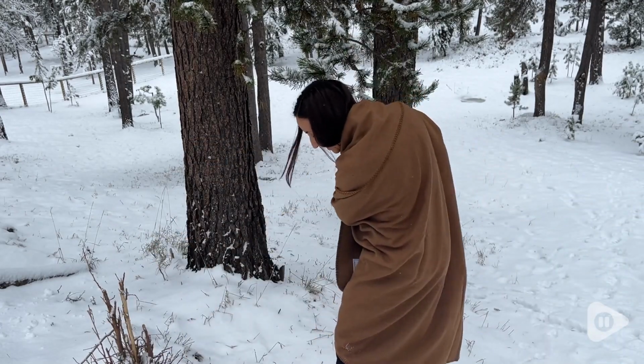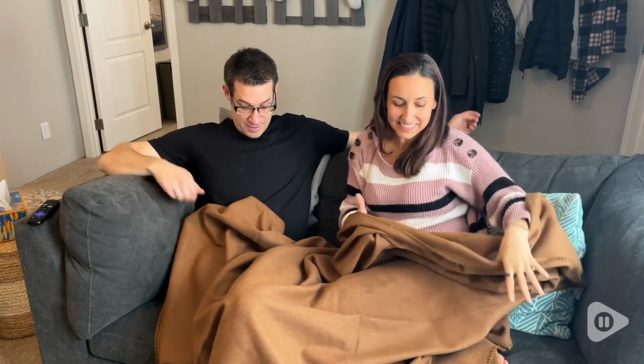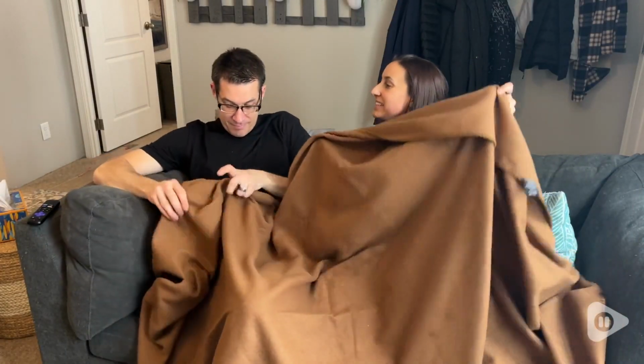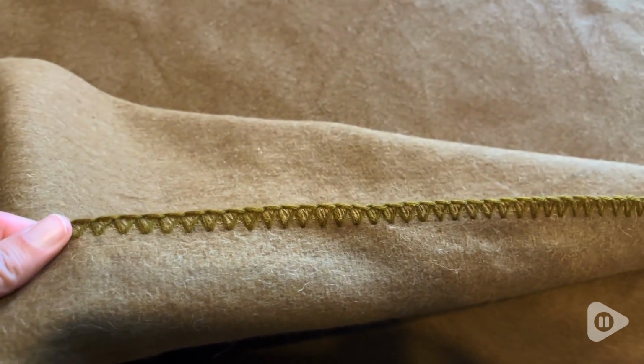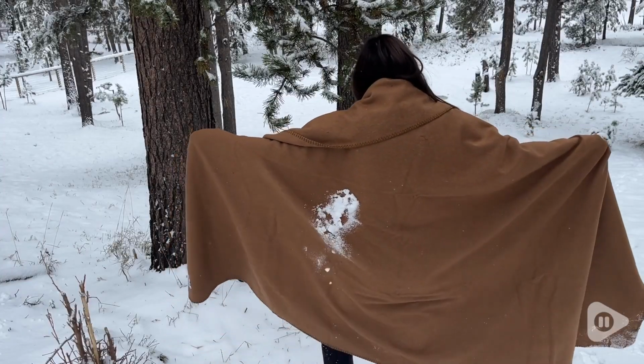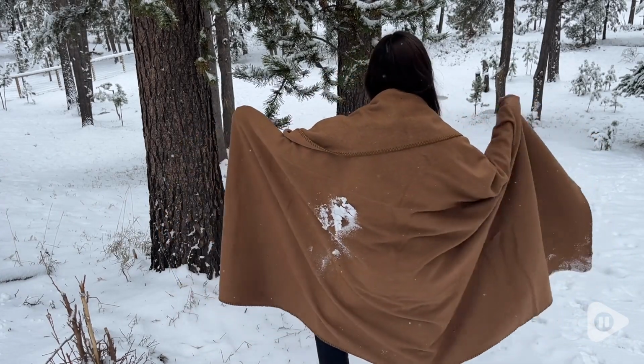I love how this blanket is really wide. It's 90 inches, which makes it big enough for me and my hubby to cuddle up with. The quality of this blanket is pretty fantastic. The stitching on the edges is thick and it brings a warm, classy look to the blanket. You can easily spot clean this blanket and it's also water resistant, making it great for outdoor use.